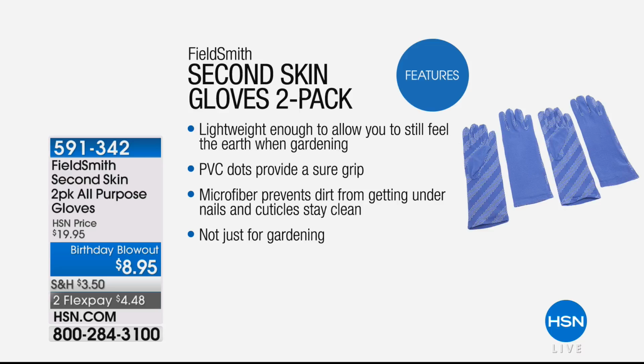You get 2 pair. They're one size, right? Fits most. Right, and they have those PVC dots on there, so you're really gonna get a nice grip on them. They're microfiber, so they're nice and soft. And with 2 pair, easily machine washable as well. Very stretchy too. So pick your color. There's brown, there's pink, and there's blue available. So those are really nice. And the little dots, the little grippies on there, make sure you can hold on to everything nice and securely.